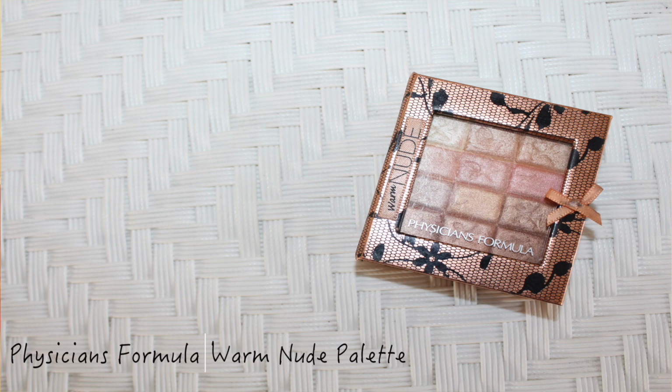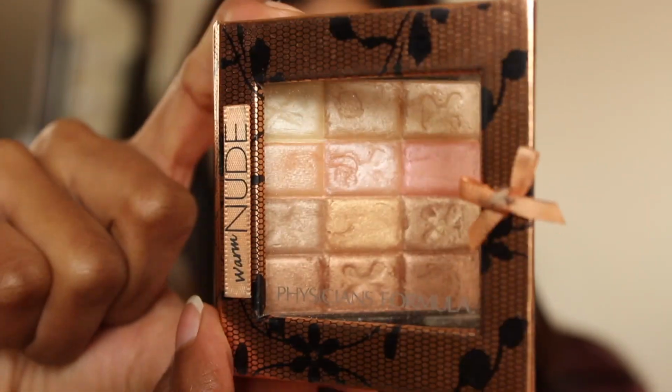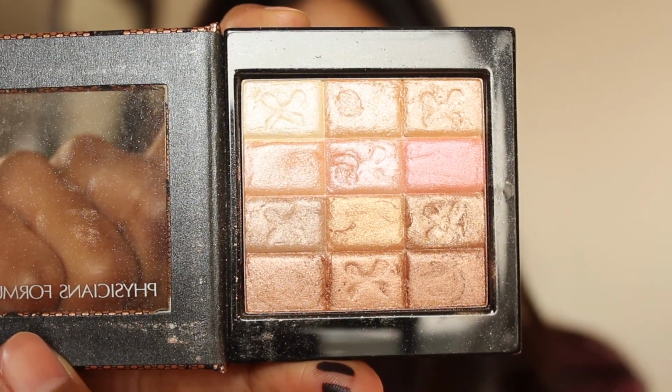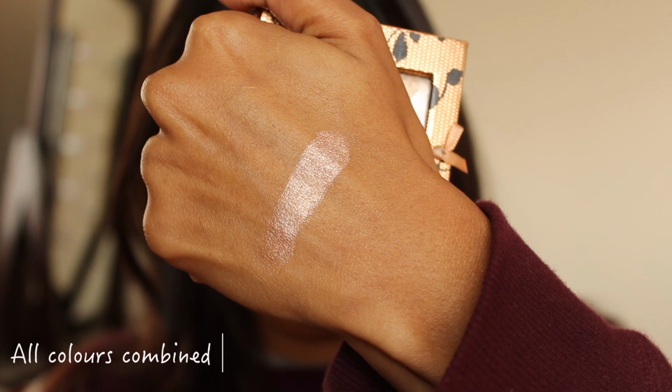Second highlighter, just as close to my heart, is a rediscovery, and this is the Physicians Formula Warm Nude palette. You can use this as shadow or highlighter, it's up to you. But this has some beautiful tones. It's got your lighter tones up here, some pinks, some bronzes, some deeper brown shades. This is just such a good overall palette. This will suit every single skin tone on the face of the earth.